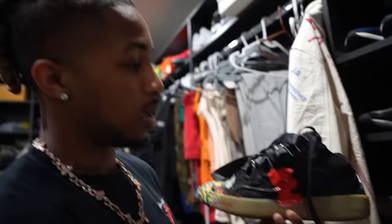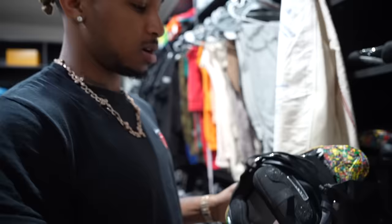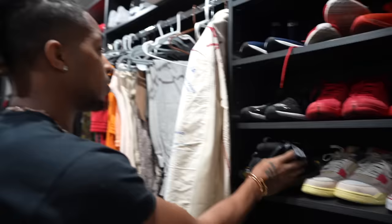And I haven't worn them because they're a little tight on my feet, so I can barely fit them. So maybe I'll get these away too. It's just a lot of stuff that I don't wear. This is just one closet.